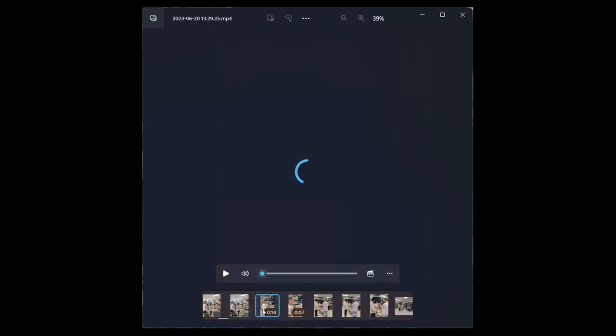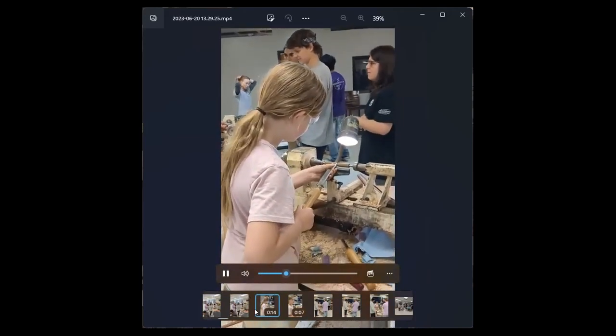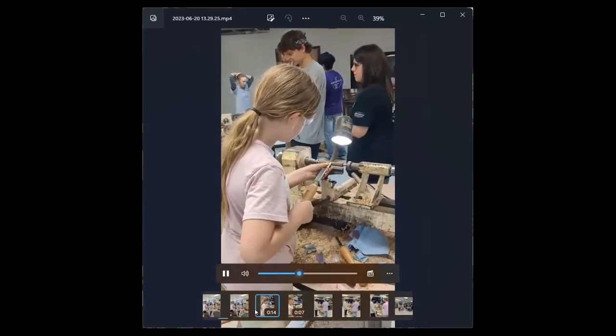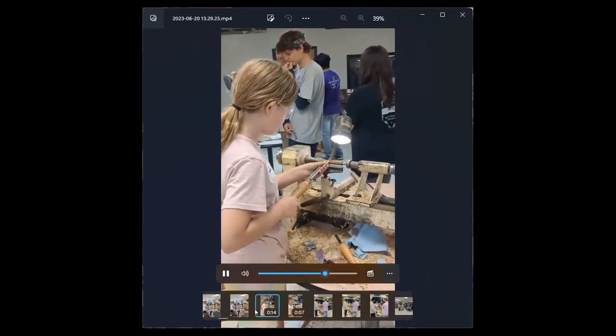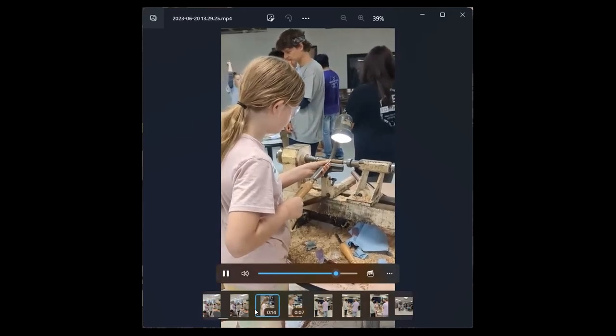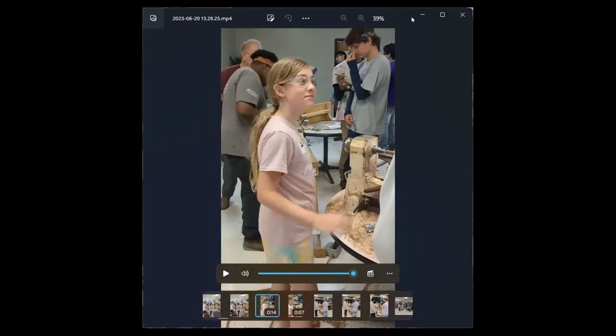Like that one. I think I like this one. Look at all those teenagers, man. You had a crowd around her one time. It's a huge crowd. Yeah, awesome. Look at that, elbow in. Nice grip, right? She knows what she's doing. Yes, she does.